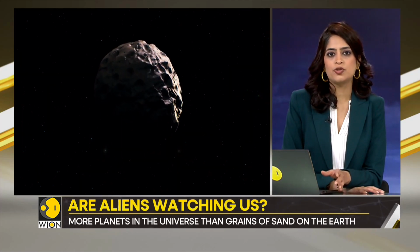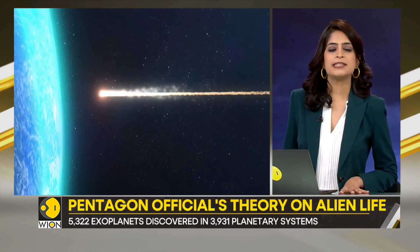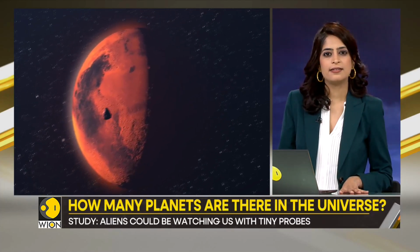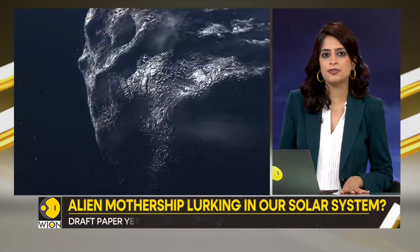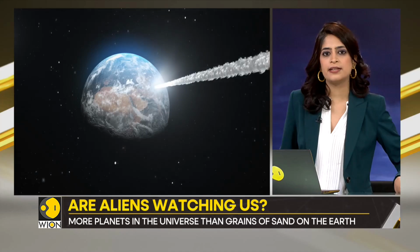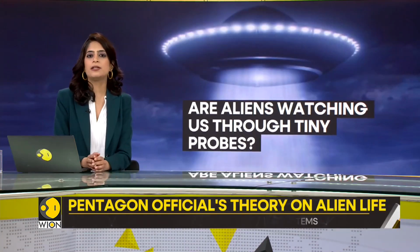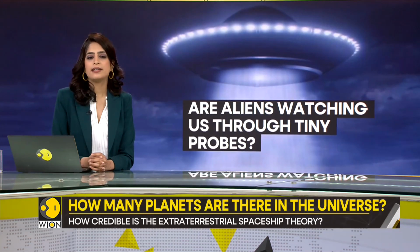You heard that right. 6 months before it approached our planet, a 1-meter wide meteor smashed into Earth. This meteor was not related to Oumuamua, but it got scientists thinking. They have proposed that an artificial interstellar object could be a parent craft, which could be releasing many small probes to planet Earth. In fact, the authors say aliens could be using them to explore our planet. The draft paper is yet to be peer-reviewed. But again, how credible is this theory? We are yet to find out.